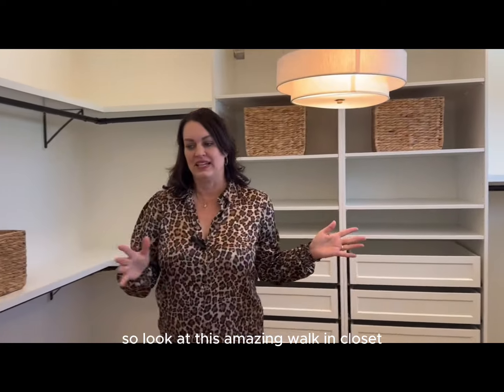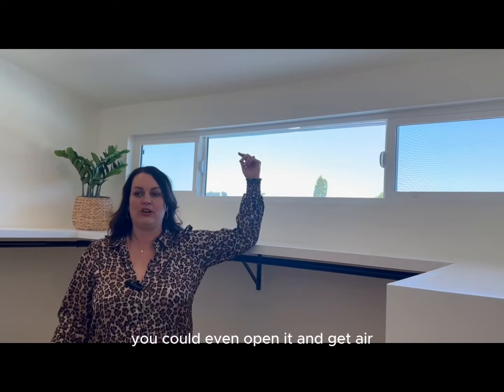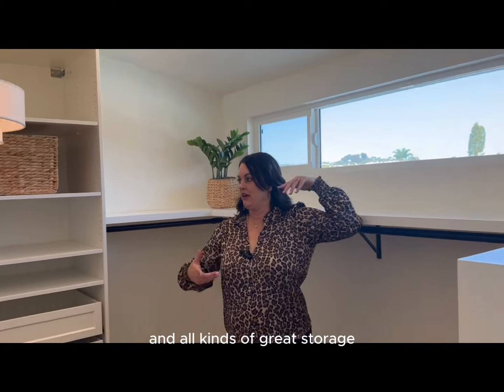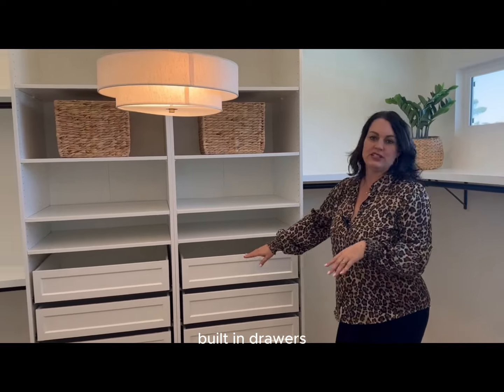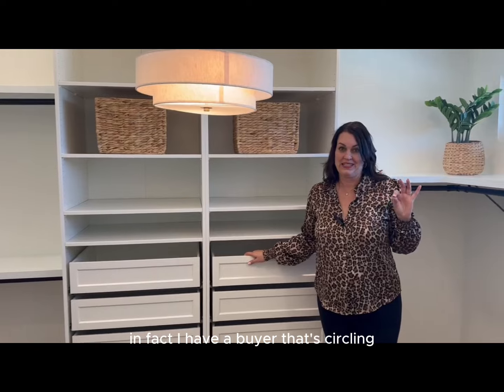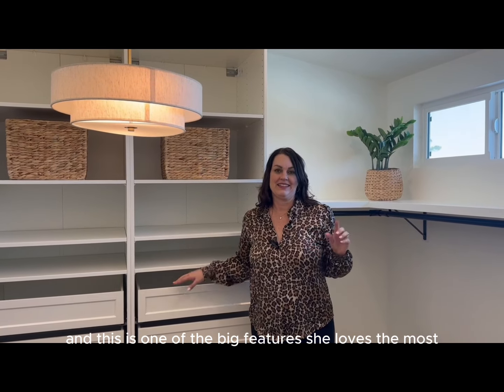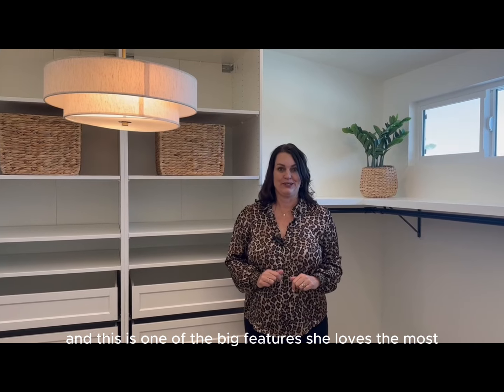So look at this amazing walk-in closet. It has a window for natural light. You could even open it and get air, and all kinds of great storage, built-in drawers. In fact, I have a buyer that's circling, considering offering on this house that we just put on the market here. And this is one of the big features she loves the most.